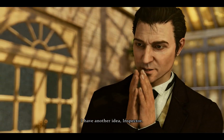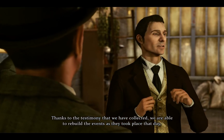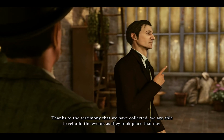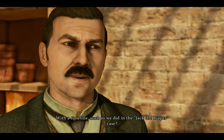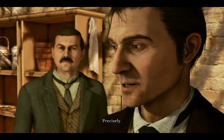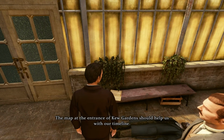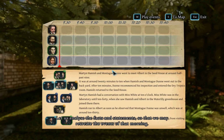That idea had not occurred to me, Mr. Holmes. I have another idea, Inspector. Thanks to the testimony that we have collected, we are able to rebuild the events as they took place that day. With a timeline, such as we did in the Jack the Ripper case. Precisely. The map at the entrance of Kew Gardens should help us with our timeline. Let us analyze the facts and statements so that we may recreate the events of that morning.